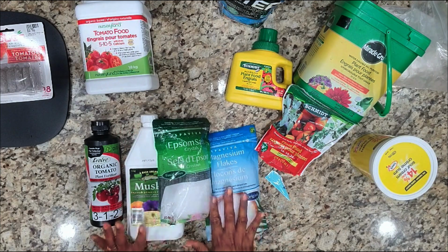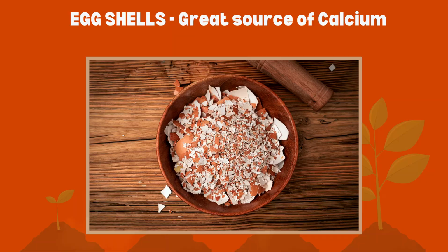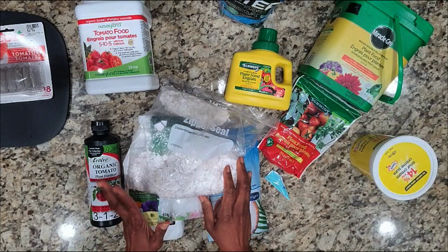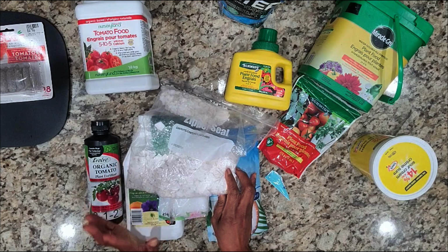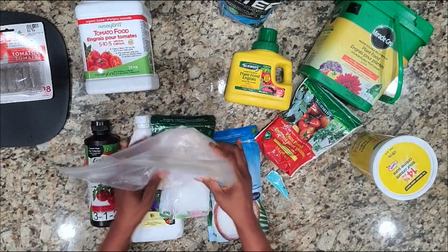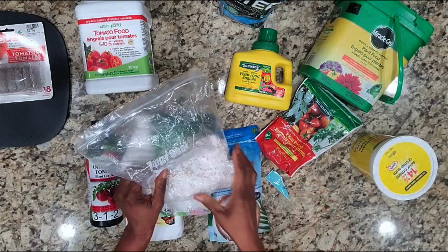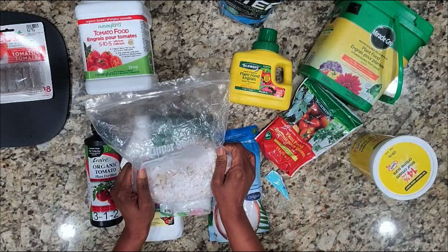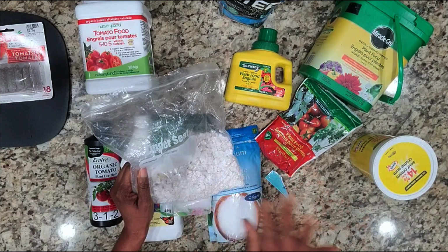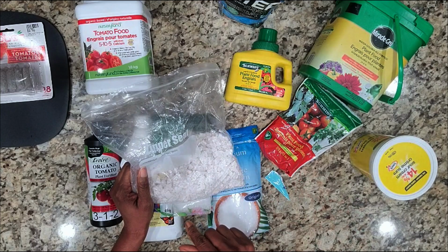Now, for indoor sources, eggs are a very, very good source of calcium. So if during your seedling phase, just save your eggshells. I save my eggshells when I crack my eggs, because I tend to put them into the soil when I'm planting. But if you like boiled eggs, when you boil your eggs, since there's no salt in it, don't throw away the water. Let the water cool down, and you can use that to actually water your plants.